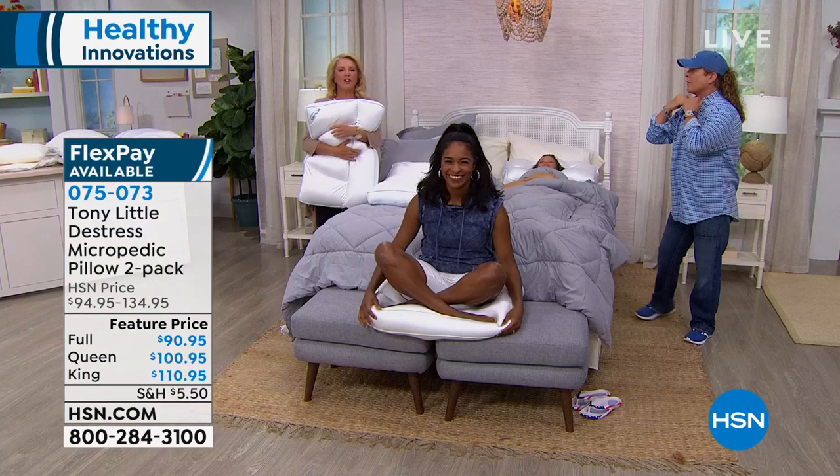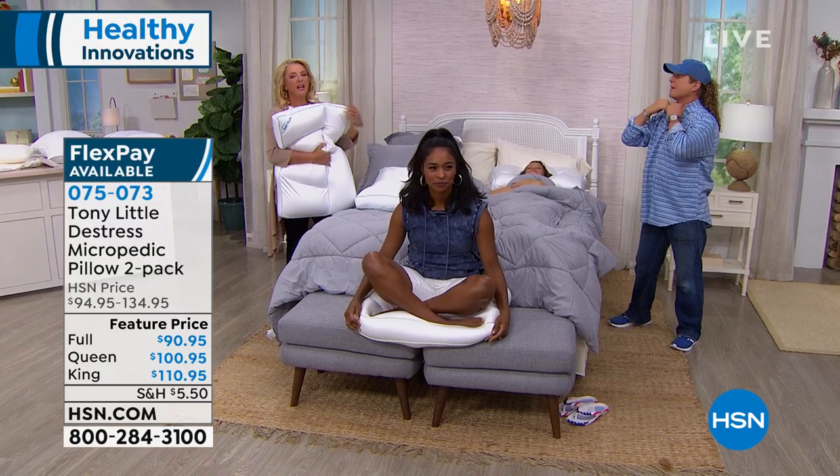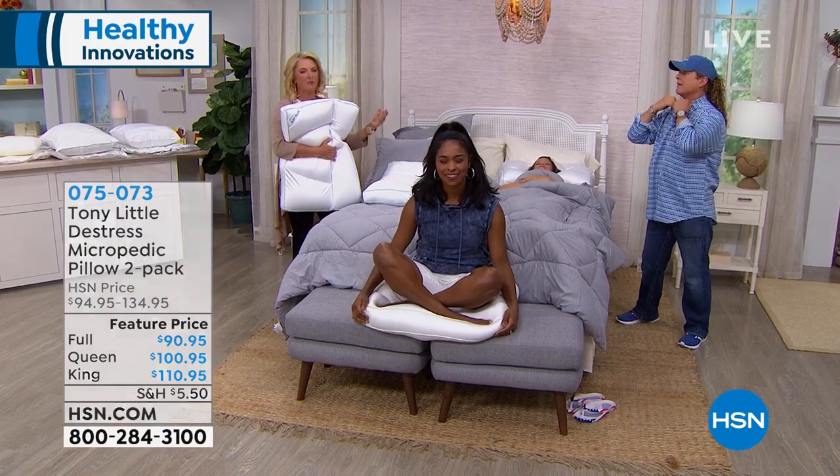In comparison to the other pillows that I've tried, the Micropedic pillow instantly just cradles your head, and it's very, very comfortable. We bought several of them, love them. Even bought a couple for the RV. Now we have them in every guest room. So I can't say enough about the pillow. It's great. Once you start using one or two of them, because you get two, you can't even travel without them. You have to take them with you wherever you go.